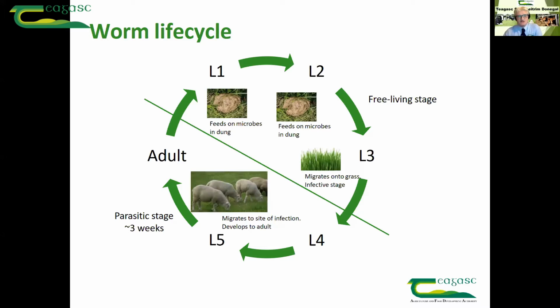In the parasitic stage, they go through again 2 different larval stages, and then they form the adult, and that roughly takes 2 to 3 weeks, depending on different conditions. In all, it takes anything from 4 to 6 weeks for that life cycle to complete.